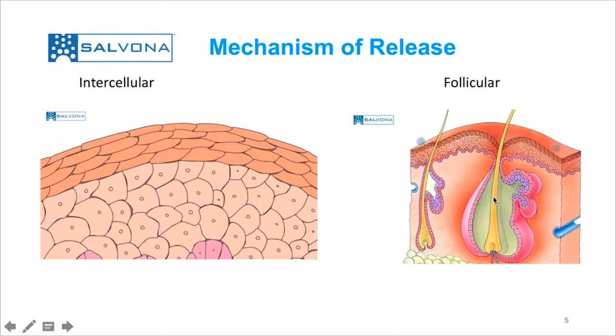The follicular is a completely different pathway. It's using the hair follicle. You see here the particles are able, if designed correctly, to penetrate into the hair follicle and by this reach the epidermis. Now, a delivery system is required in both cases because the resistance to penetration is huge. Only very hydrophobic and small molecules are able to penetrate through the intercellular space, and the same goes with the follicular delivery. In order to accomplish our mission to treat wrinkles, we have to use a delivery system.